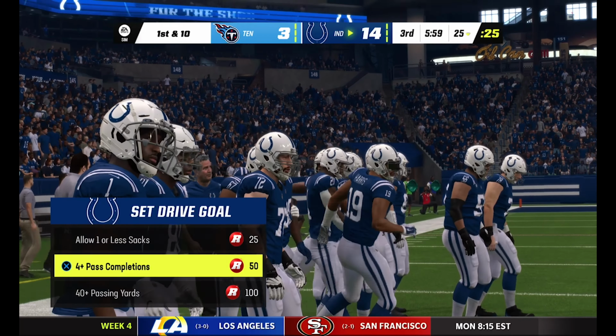On first down, Harris. He'll dump this off to Taylor, complete. And able to get this one across the 45 before they can. 4 catches a week ago. There's another one right there.